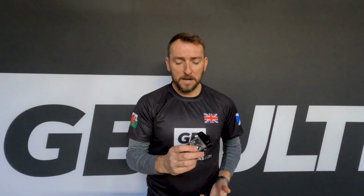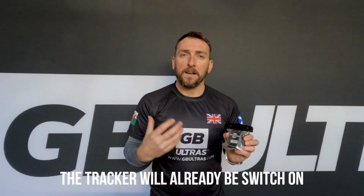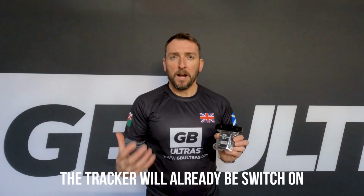It will update at 2-minute intervals and will provide a tracking link prior to the event so that family and friends can follow you during the event itself. And there is an SOS button just on the front underneath the logo. If you gently press that for approximately 3 seconds, that will then alert Race HQ that it's an emergency. The tracker is already switched on, so there's no action that you need to do other than to secure it to your pack.